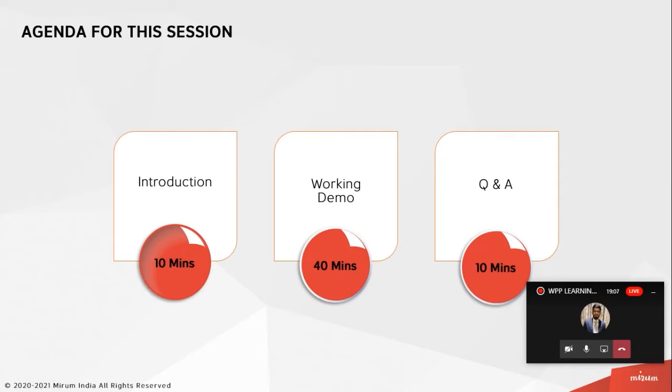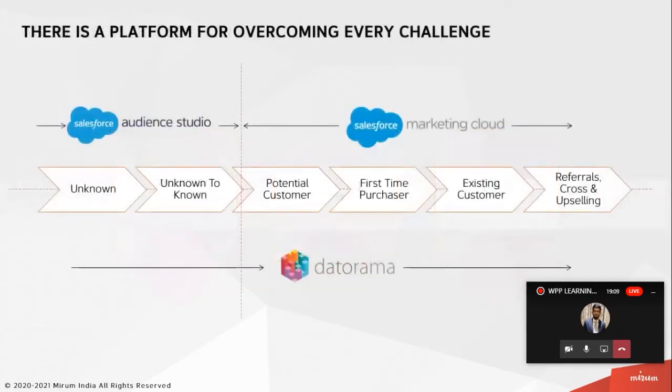So let's start. All right. Those of you who attended our previous session will be familiar with this slide. In our previous session, we spoke about how Salesforce as a platform caters to the entire marketing funnel, right from targeting the unknown customer to nurturing the known one. For today, our focus primarily will be towards the known customer and how Salesforce Marketing Cloud as a platform and its tools can help improve and optimize your marketing efforts.